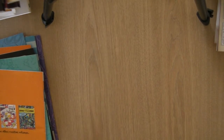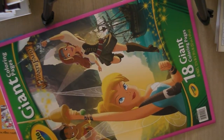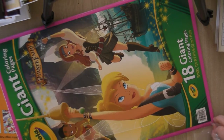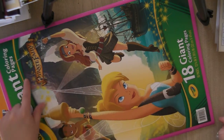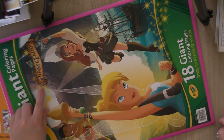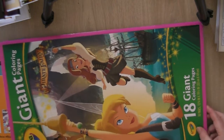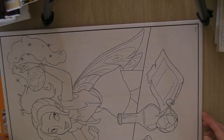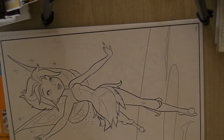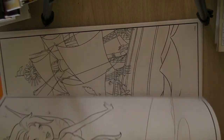This one is a Crayola. I don't know if you can see that right up here in the top. Crayola. Giant coloring pages, 18 giant coloring pages. It's from Disney's Fairies, The Pirate Fairy. I'll just hold it sideways like this so we can get most of it in. And they're loose posters, which is pretty cool.